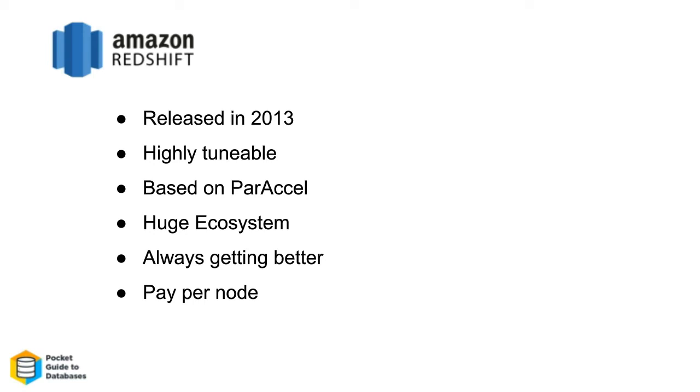Now let me dive into BigQuery. BigQuery was actually released in 2011 by Google, so before Redshift came out, but it really didn't catch on, I would say, until the last 2 or 3 years. Google has made a huge investment in GCP, the Google Cloud Platform, recently, and that has coincided with a real focus on BigQuery and getting more and more companies onto it.